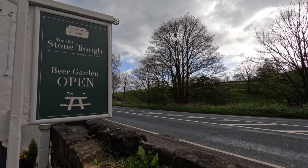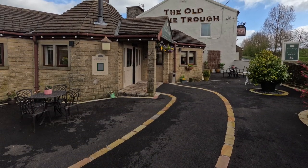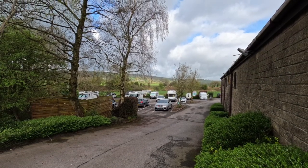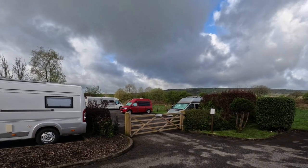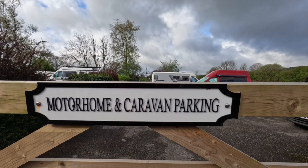We paid £15 for the night, which included two buffet breakfasts the following morning. In our opinion, this is great value for money. Please check the price before you stay, because this offer might change.